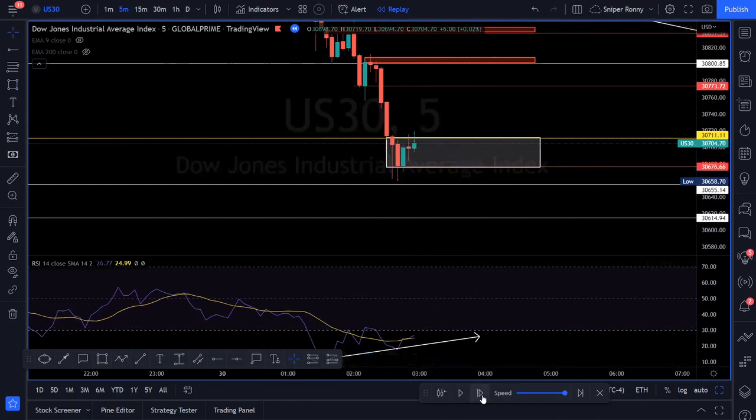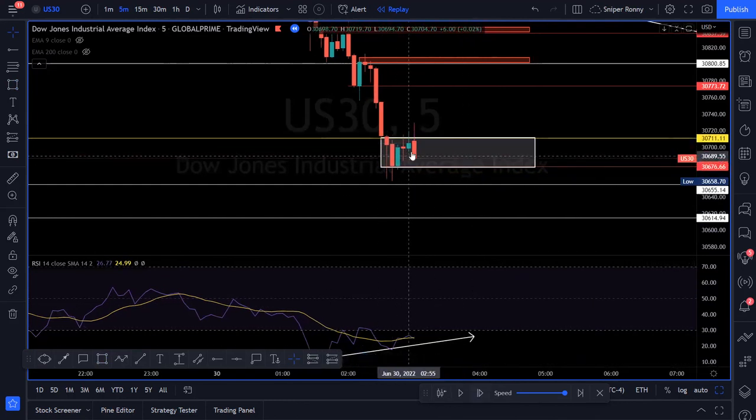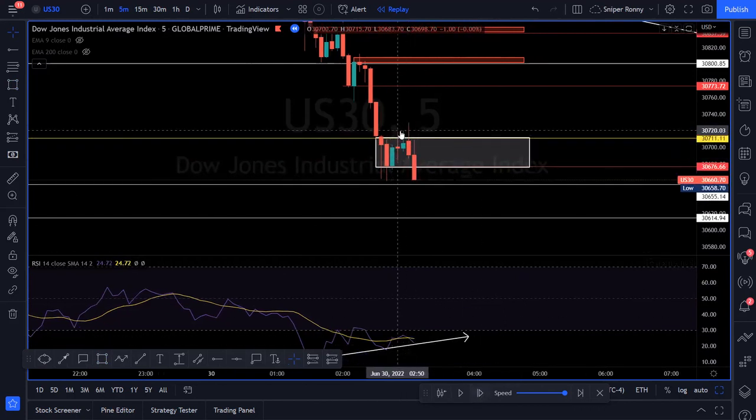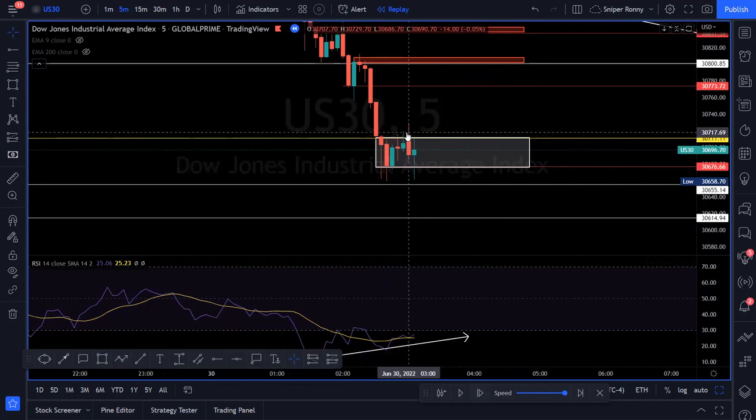I don't want to waste too much of your time, but here is London market open, 3 o'clock, 3:05. Okay, I took one impulse buy at the break. I was up, I think it was 6-7 pips right off the bat.